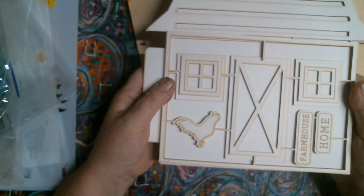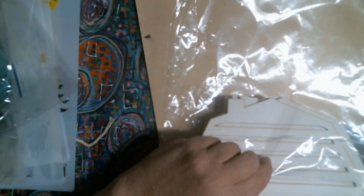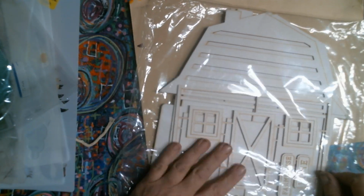So I think it'd be so cute. Make a farm journal. See, all things here for the future.